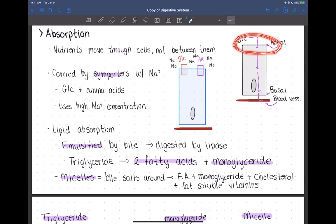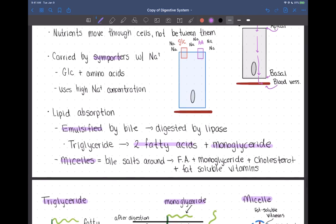Okay, so how do these nutrients get into that intestinal cell? Okay, and so that's going to be accomplished by a symporter. And so a symporter is just a membrane protein that transports at least two molecules into a cell in the same direction. Okay, and so these nutrients are going to be transported along with sodium. Okay, so it'll be like glucose with sodium or amino acids with sodium.